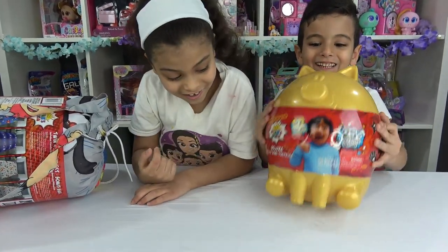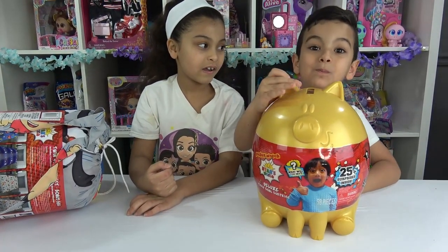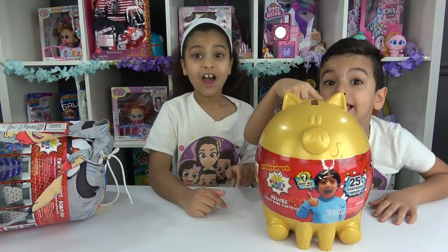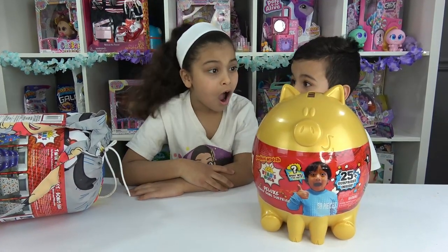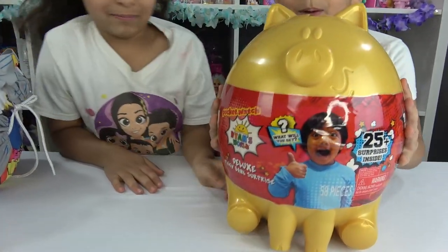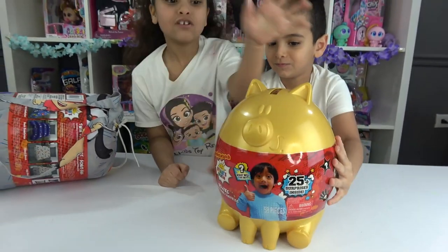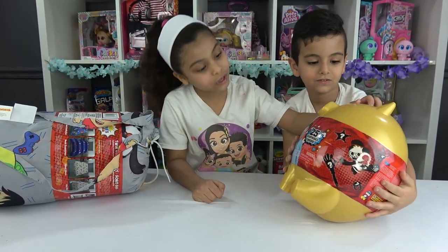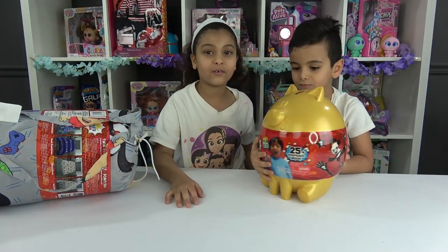What is this? It's a piggy bank. It's a golden piggy bank. It has 25 surprises inside it. Oh, my God. Are they Ryan surprises? Yes. And we're going to keep these all. Bad boy, piggy. No, you're not allowed to go too close to the camera. They can't see, okay?